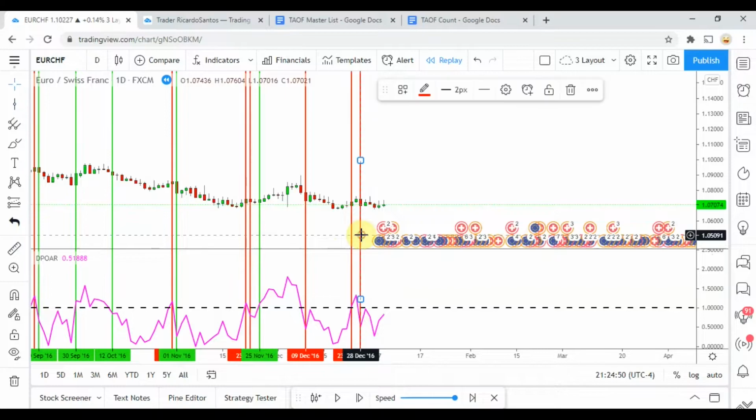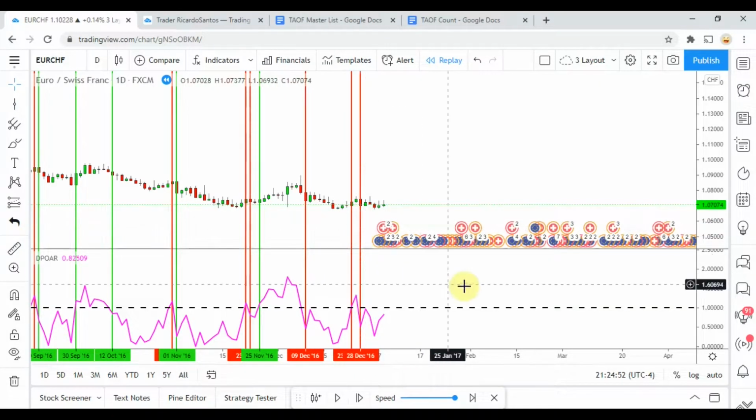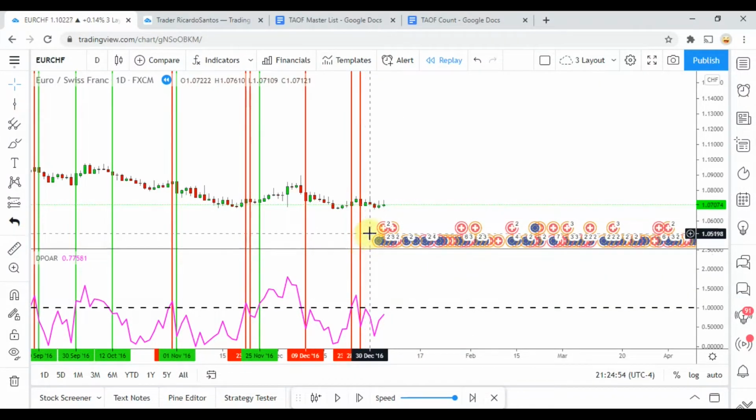Then we pick up a long right there. Then it gets pretty well spiked down with a short almost immediately. And that would put us at the end of the year. All right, so we're about to count these out.